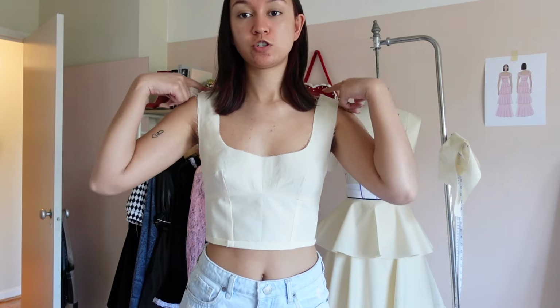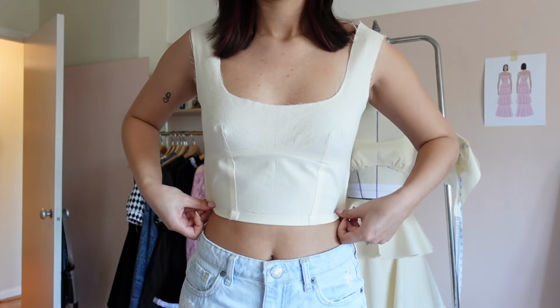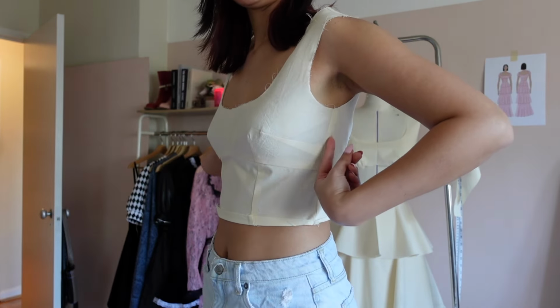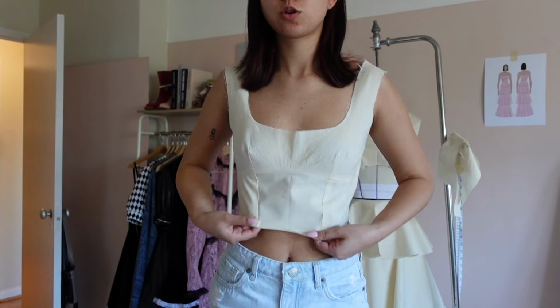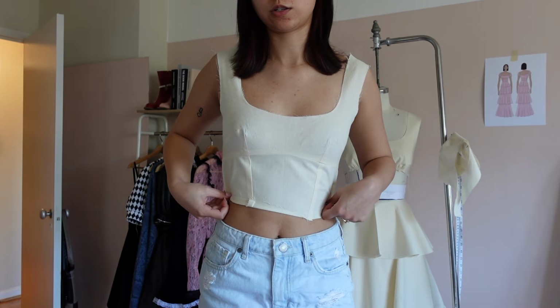Okay, I actually decided after looking at this a little bit longer that I do want to make another change other than the straps. I want to take about 3/4 of an inch away at each of these sides, kind of right at the side seam. So not 3/4 of an inch here, but a little bit, and then all the way down to 3/4 of an inch total at the waist, just because this corset part is a little bit too loose. Like this would be a lot better, see?